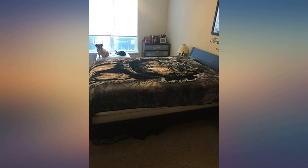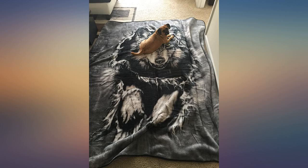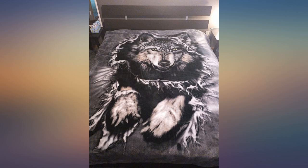The only thing that I can say negative is that after washing it for the first time it does shed quite a bit, however it did not affect the quality of it.